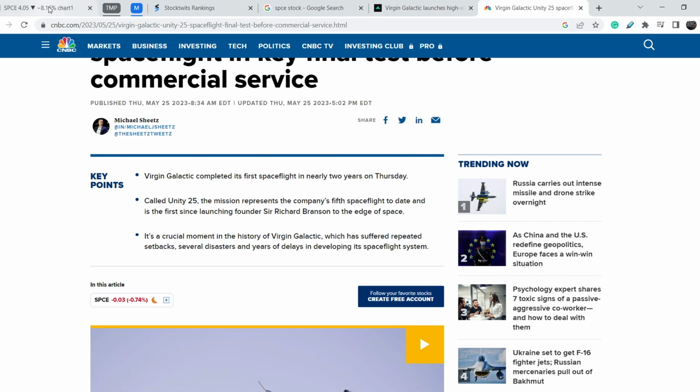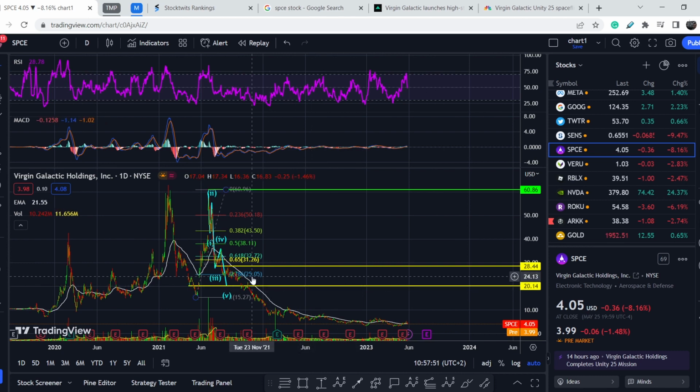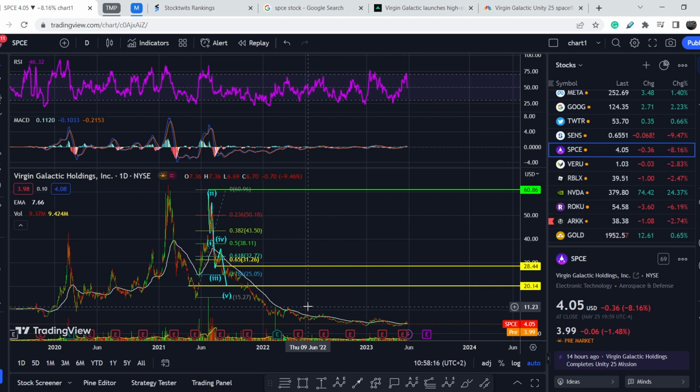And I have to say that their previous major movement to the upside in terms of their share price was made in the middle of 2021, and the catalyst of this harsh price action was their first flight. And since then it has had a very harsh decrease in its price. It lost from its all-time high about 93% of its value. And Sir Richard Branson several times sold some of his shares. That was also not so bullish from the fundamental standpoint.